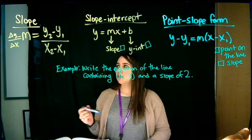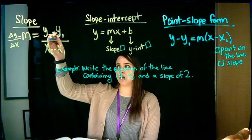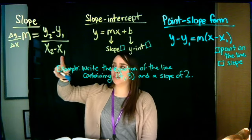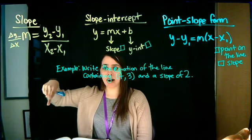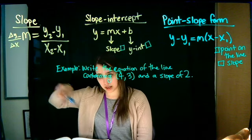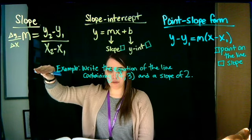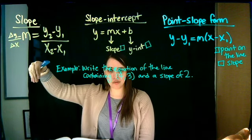So the slope is a change in y over the change in x. So if you ever have to find the slope, you just get 2 points on the line or on a graph. If they're not already given to you, you would look at the picture and find 2 points on the line. And then you would take the difference of the y's and the difference of the x, and that's how you find your slope, if it's not given to you already.